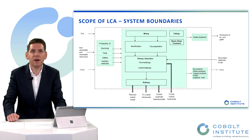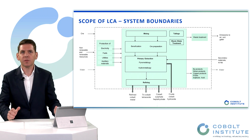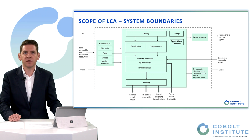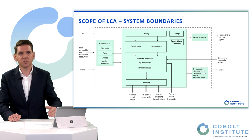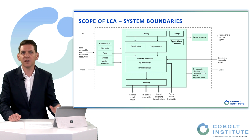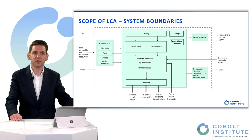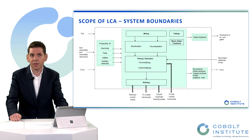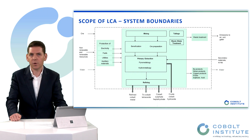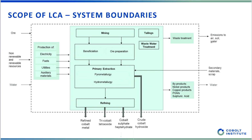So on to a little bit more about the system boundaries. We are looking at a cradle-to-gate boundary. So this is from mining the resource through to the refining of the cobalt product. And you can see here we have inputs: ore, energy, water, and outputs: emissions to soil, air, water. And then we have our 4 products coming out as well. We account for the production of electricity, fuels, auxiliaries such as chemicals.